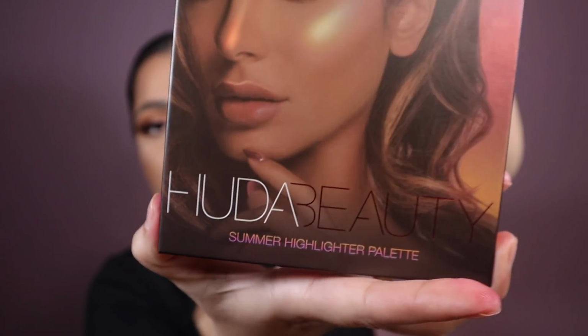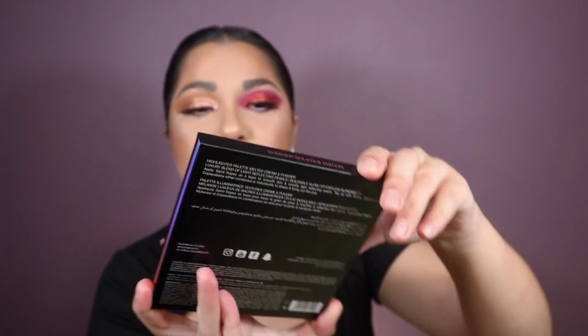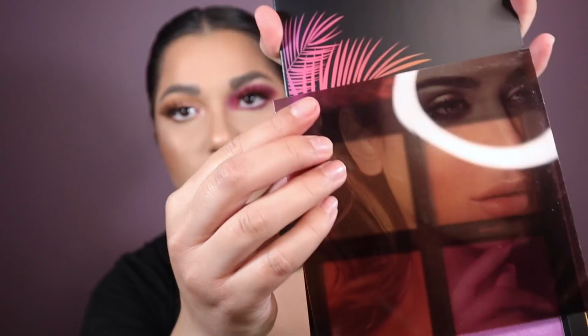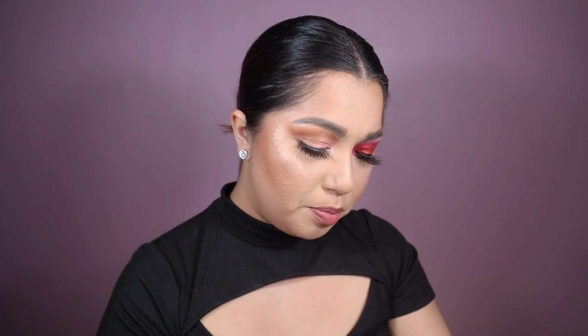And with that, let me try to open this up because this is hard. I shouldn't have put that lotion on. So this is her shimmer highlighter palette. Look at that highlight on her. Oh my god. This packaging is just everything. Okay, so look at that. Ooh, that's pretty. Ooh, Saint Tropez is beautiful.